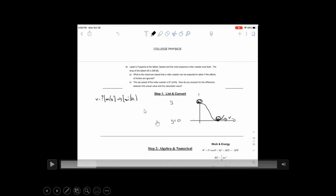All right, I usually take my final height with respect to the lowest point in motion. You can take zero height to be anything you want. It doesn't need to be the ground. The ground is going to be located here. I usually take it with respect to the lowest point in motion, and with respect to the lowest point in motion, the initial height, which is right here, is going to be 259 feet.